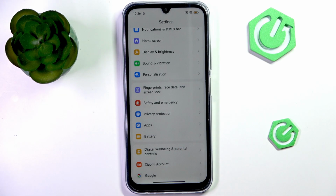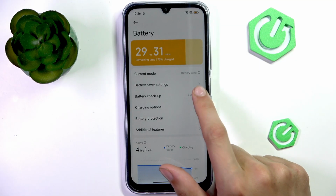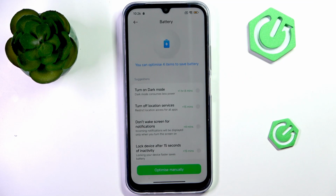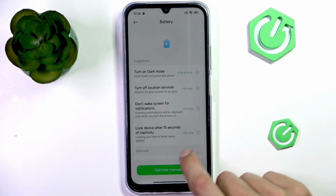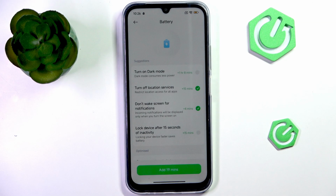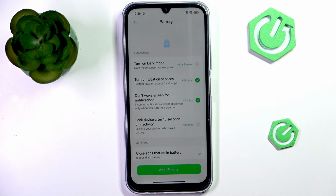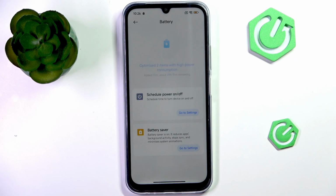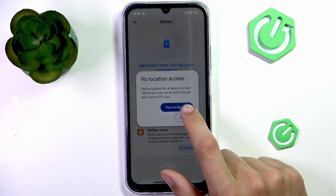Another thing in battery that you may want to look at is, of course, go into battery checkup to see the different options that you may turn on in order to have your battery's lifespan extended. This is the simplest way. Turning off location service is a good thing to do. The don't wake screen for notifications option too. Decreasing the amount of time it takes for your phone's screen to lock from, let's say, 5 minutes to 15 seconds will decrease the amount of battery you're going to be using. But you may find it annoying that your phone is going to go darker. Of course, you can just tap here to change these settings.